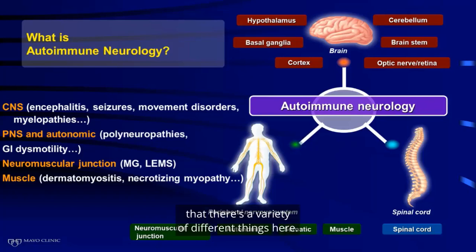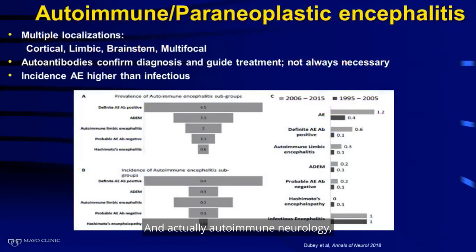You can see that there's a variety of different things here: encephalitis, seizures, movement disorders, polyneuropathies, GI dysmotility, myasthenia gravis, Lambert-Eaton myasthenic syndrome. And one of the main things about these conditions is that they're generally subacute. They often come on quite rapidly. They can be severe. They can be disabling. When we talk about autoimmune neurology, we're basically saying that there is a specific antigenic target for the immune system, whether it's the target of an antibody that might cause a disease or the target of a T cell that causes the disease.